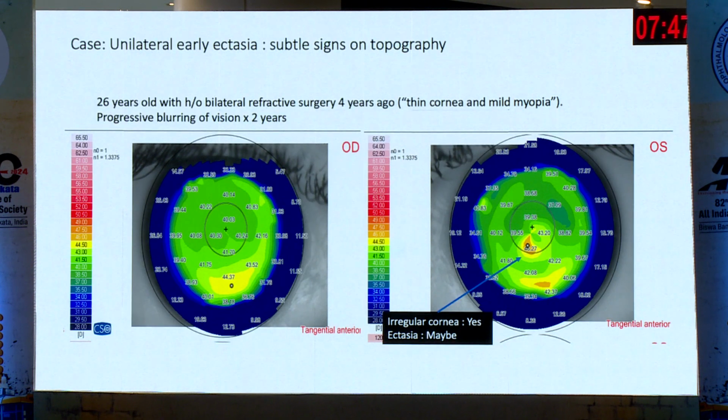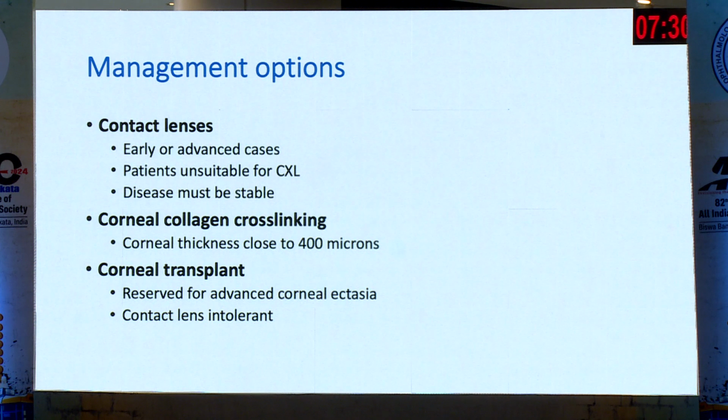You can see some subtle signs. This is a patient who likely has unilateral corneal ectasia, 26 years old, bilateral refractive surgery done 4 years ago, apparently thin cornea but mild myopia, had blurring of vision only in one eye, the left eye, and this is how the Galilei can look. Management options: you can use contact lenses, collagen cross-linking, and corneal transplant. We'll discuss each one of them.